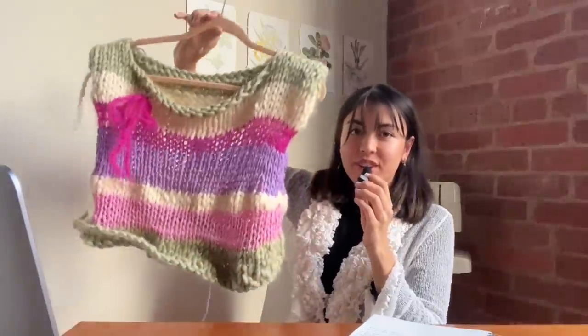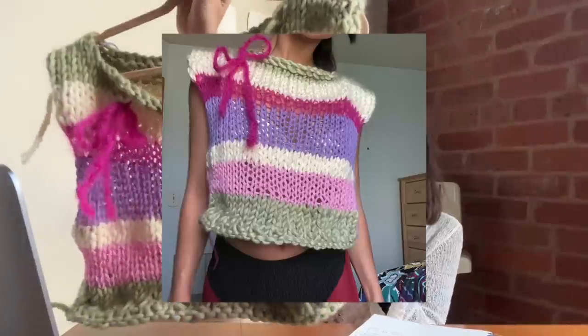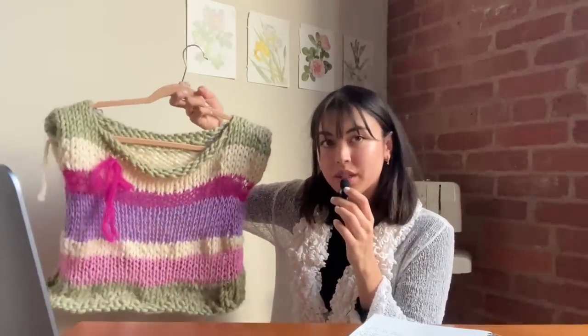We are almost done, friends. This was a little scrap vest that I did. I haven't weaved in the ends yet. Super simple, just wool with this little pink mohair bow. It's so cute. This also never sold. It's still on my website if you want to buy it. I really like all those colors together.